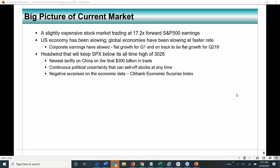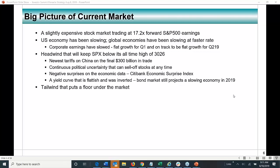Negative surprises on the economic data. I watch the Citibank Economic Surprise Index, and it's been rolling over for literally 12 months. A yield curve that is flat and was inverted, meaning the bond market still projects a slowing U.S. economy in 2019.